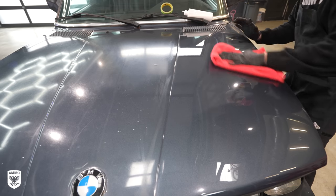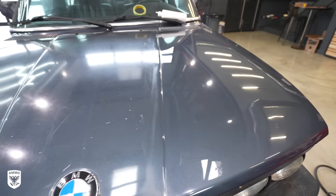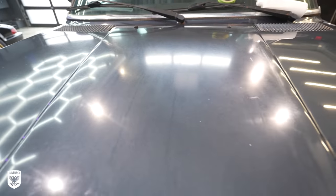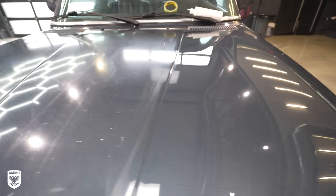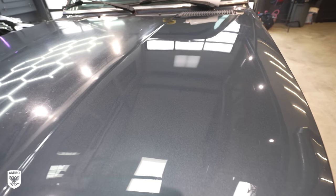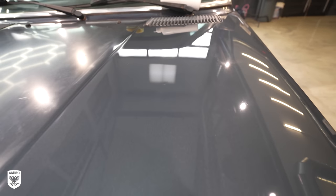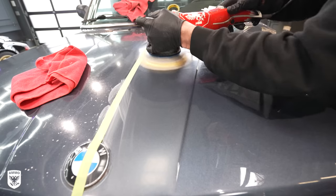Look at that. The camera is not doing it justice in person. It's insane. Look at the difference there versus here. Oh, you could dive into that. Get so excited about these things.